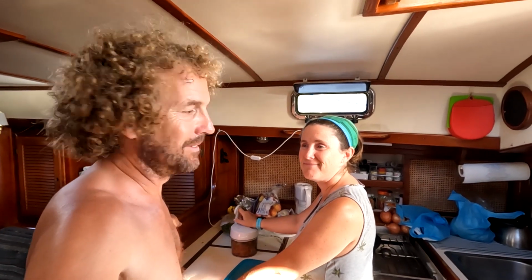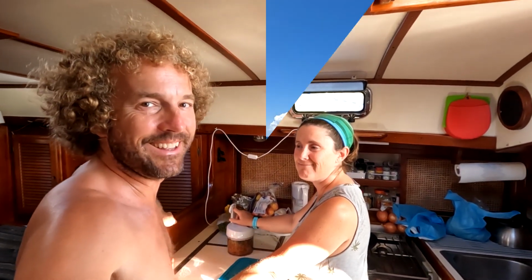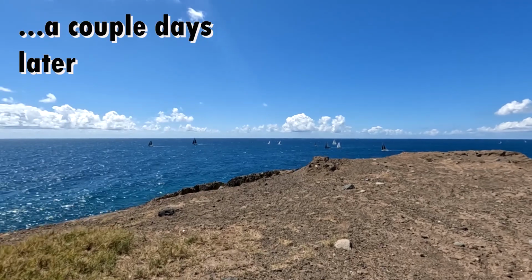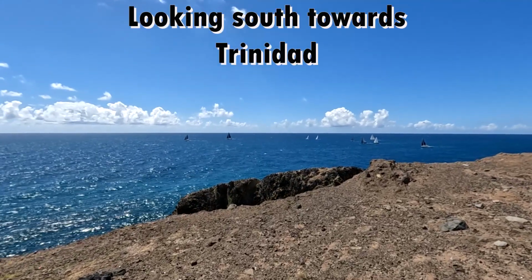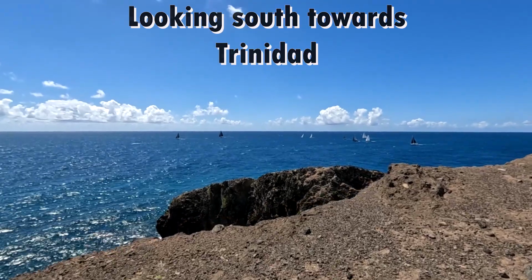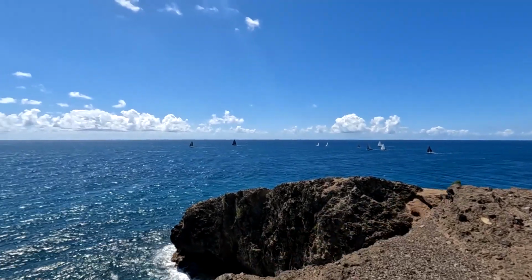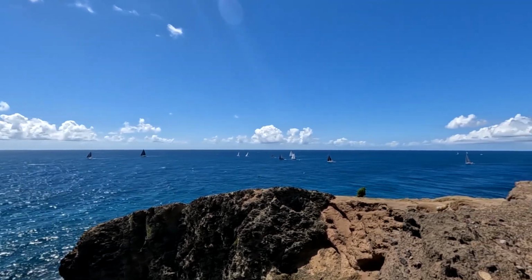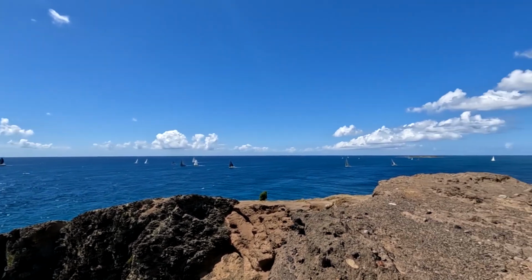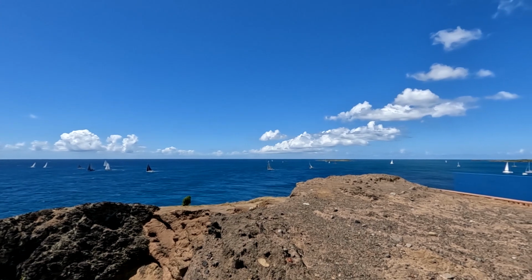But yeah, wow, okay. On our anniversary, we hiked out to beautiful Prickly Point. We were right in the middle of Grenada Sailing Week. Sailing boats of all kinds come from all over the Caribbean to participate in a number of races occurring every day. It was so nice to do something fun and relaxing after all the days of boat work.